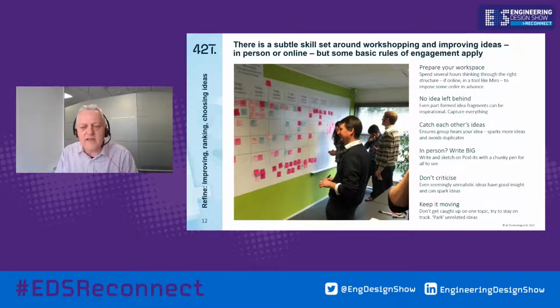You've got to keep things moving. And so, you know, don't get caught on one topic. Try to keep the workshop moving and make sure you're really covering the innovation space broadly as you work through the workshop.